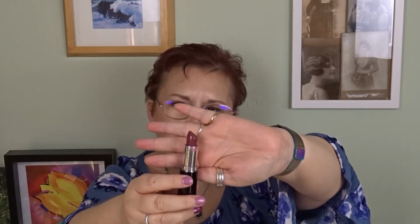This is number 7 Deep Plum, and I'm at 15 uses out of 50 on this one, so that might take me a bit longer. And then the Barry M one, which is called Mauve It, I'm at 18 uses out of 50. So this is a definite goal for me in the next month.